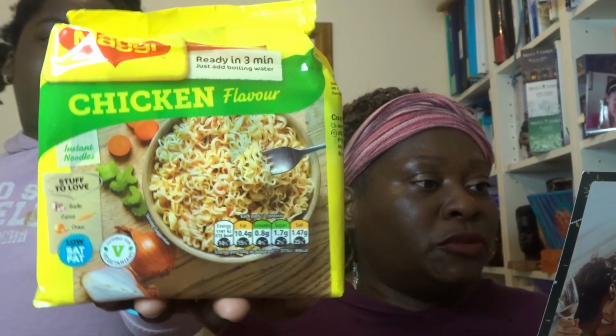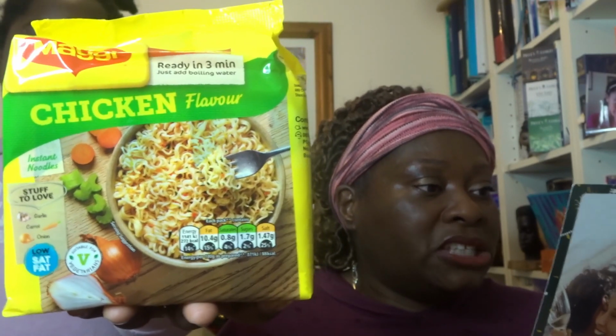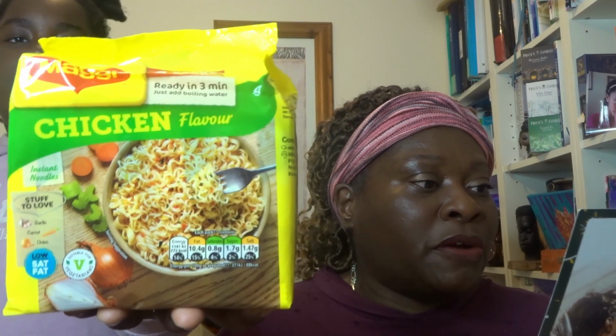The perfect choice if you want a quick, filling and tasty snack or a complete meal just by adding your favourite protein. So Maggi chicken flavour noodles are low in saturated fat and suitable for vegetarians. Just add boiling water and wait 3 minutes to enjoy them any time of the day.